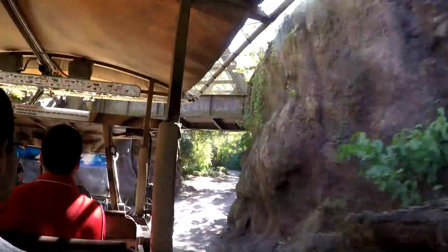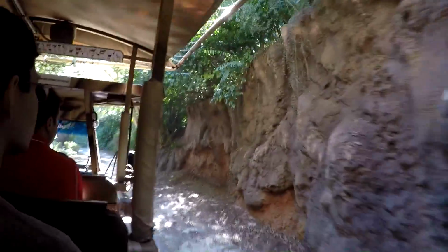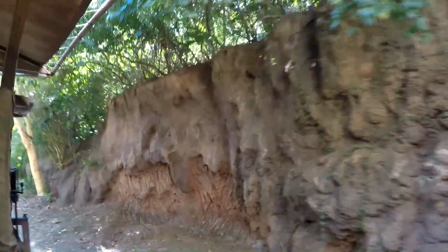That brings us to the red clay pits. You can actually see in the red clay pits those tusk marks. Those are elephant tusk marks. They like to eat the clay for the minerals it provides. Hopefully that means we'll get a chance to find some elephants a little further down the road.